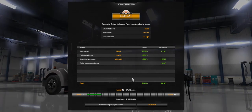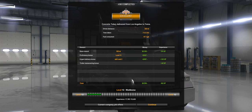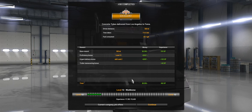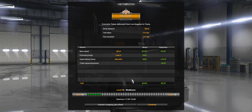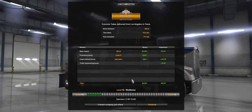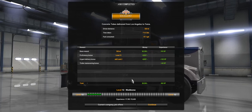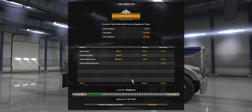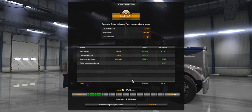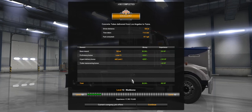Race reward, 320 miles, 5,392, worth 519 XP, proficiency bonus of level 11, $527, urgent delivery bonus rank 2, 287, 103 XP, and then parking is 40. I don't understand why the hard parking in this is 40, and the hard parking in Euro is 90. Yeah, I don't know. It just doesn't seem to be right.